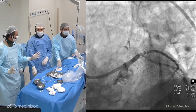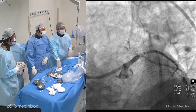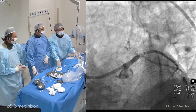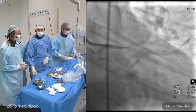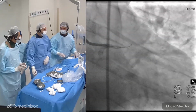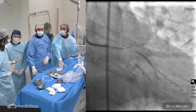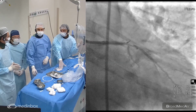Is that correct? So did you see? Which projection did you choose to be working with this total occlusion? To start with, a caudal view. Okay, let's go to the caudal view. You have the wire. What kind of wire? A polymeric wire, a Pilot 105. So is this your first option to treat a total occlusion? In this case, yes, because the symptoms started 2 months ago.